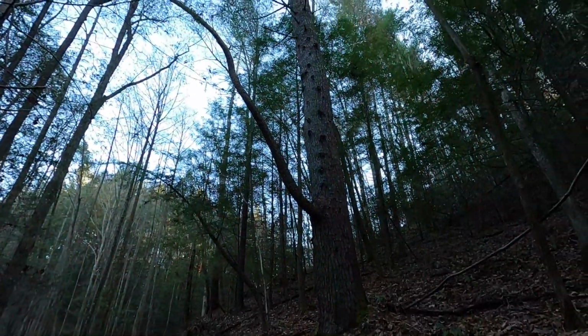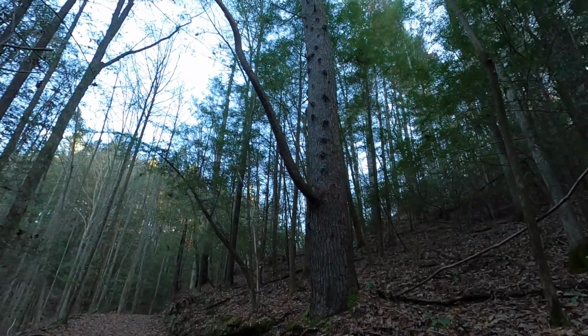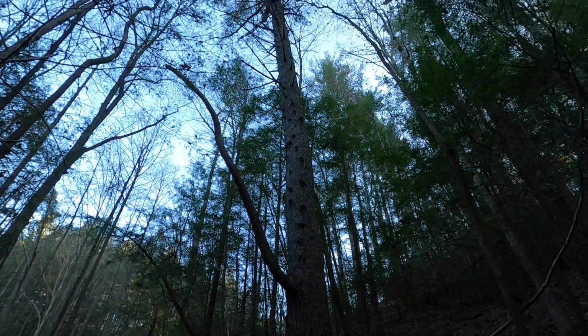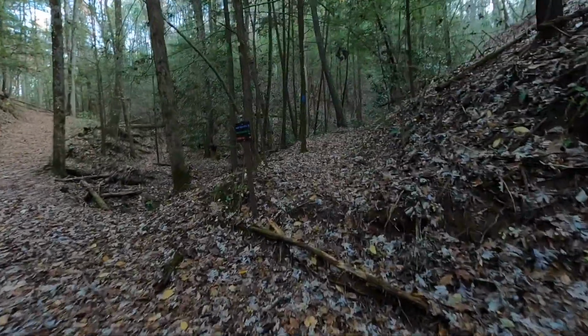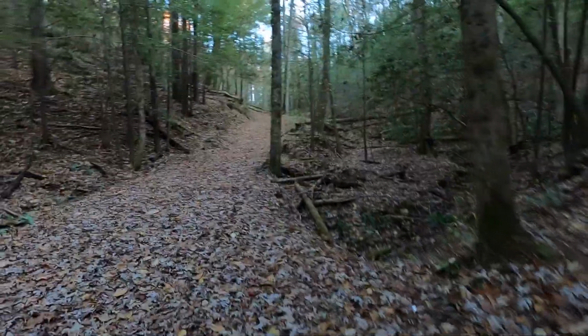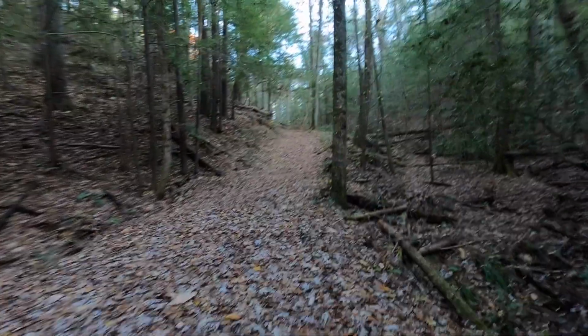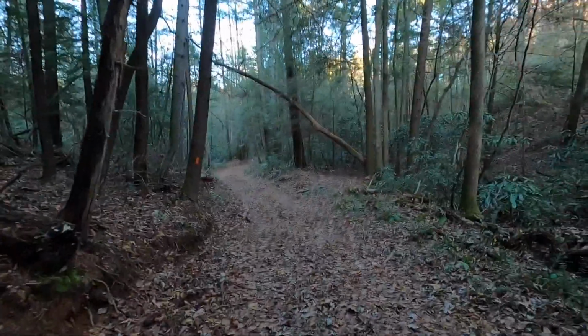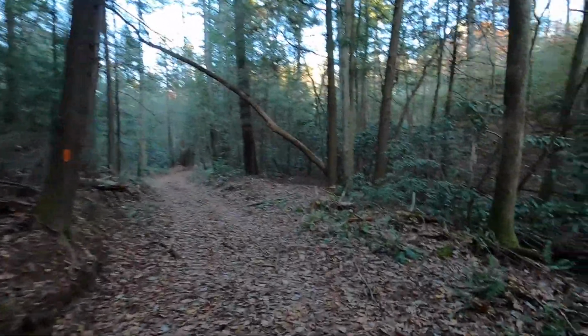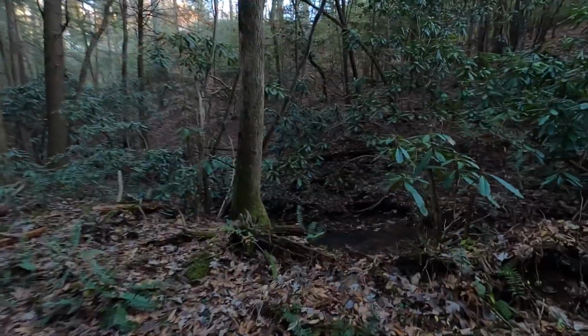Beautiful tree there. Big old fella. And even way up there, he's still got a big giant limb. Here's where the Windy Ridge Loop comes in. It goes up and around. We stay forging ahead. Well, this double track's not without some of its charms. You get into areas like this, you got the creek beside you here. It's beautiful.